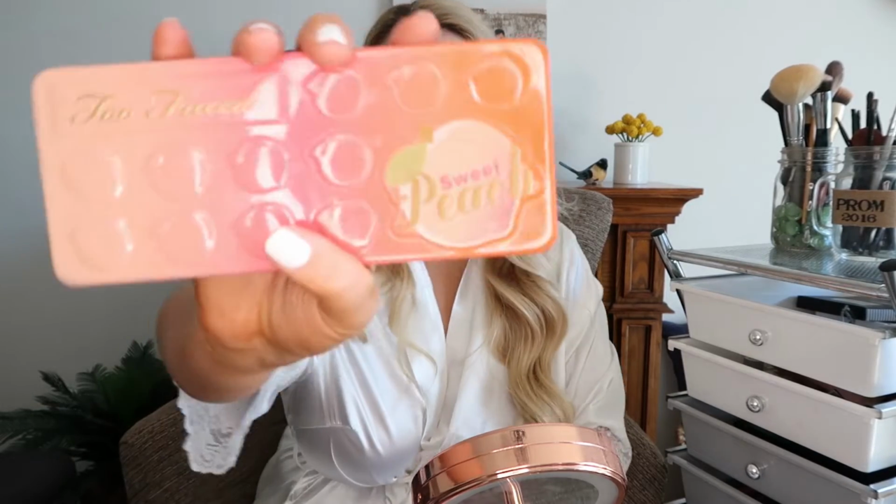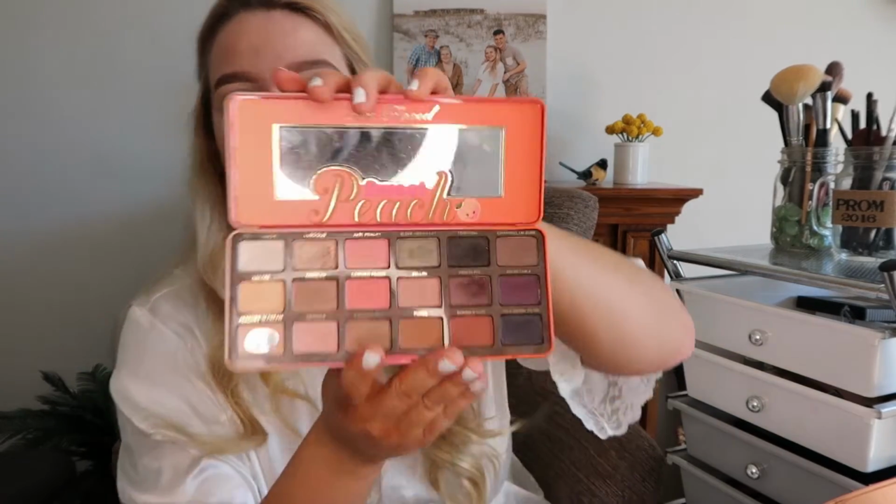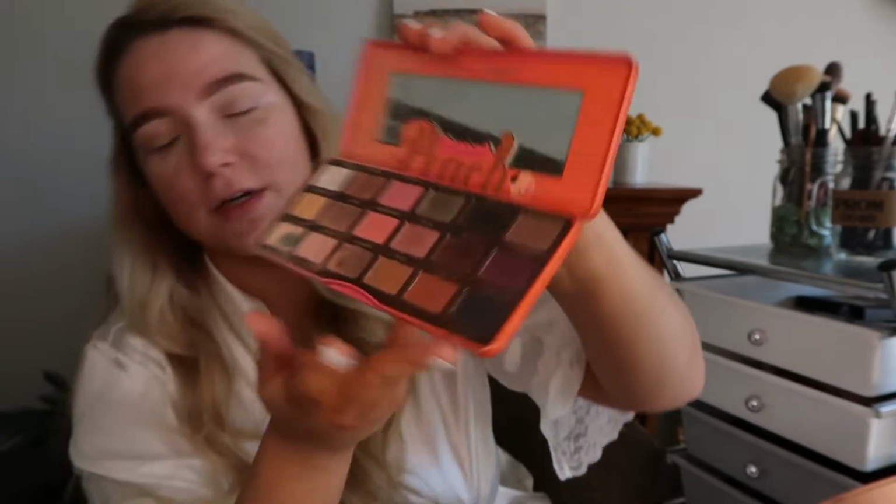So now I'm gonna go in with my Sweet Peach palette. You guys know I used this in my last video. I love this palette so much. It's an old palette, but it smells like peaches, you guys. I feel so cool now that I have a ring light. You guys can actually see these colors, but this palette is gorgeous. I love it for spring and summertime because the colors just work so well.